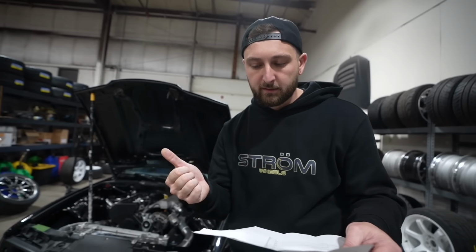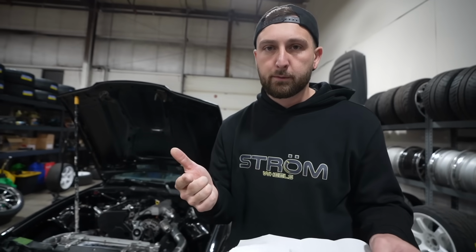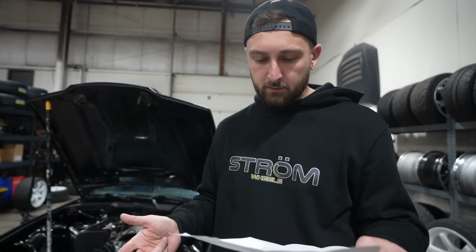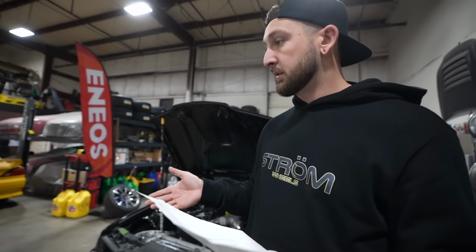This is using the OEM harness and modifying it yourself, because there are plenty of write-ups online. This is using a stock K04 turbo that you can get from your homie. This is assuming you already have the transmission in your car. Still regasketing the engine in some form.